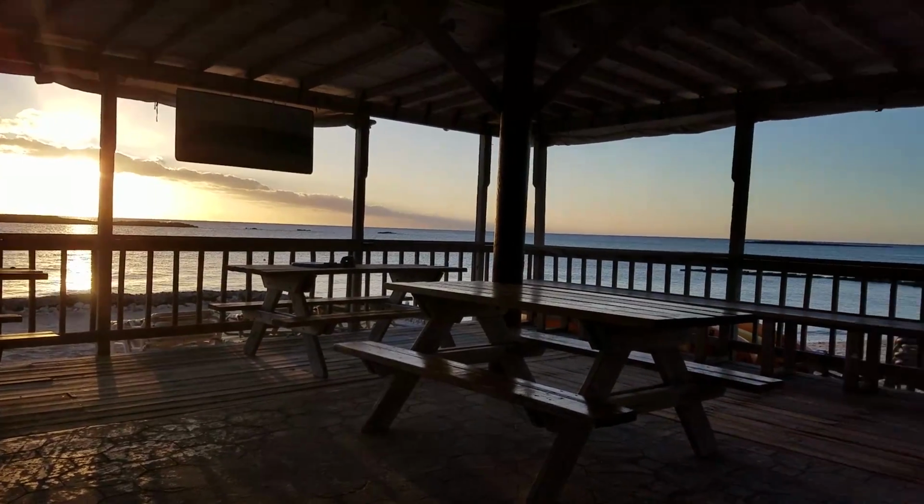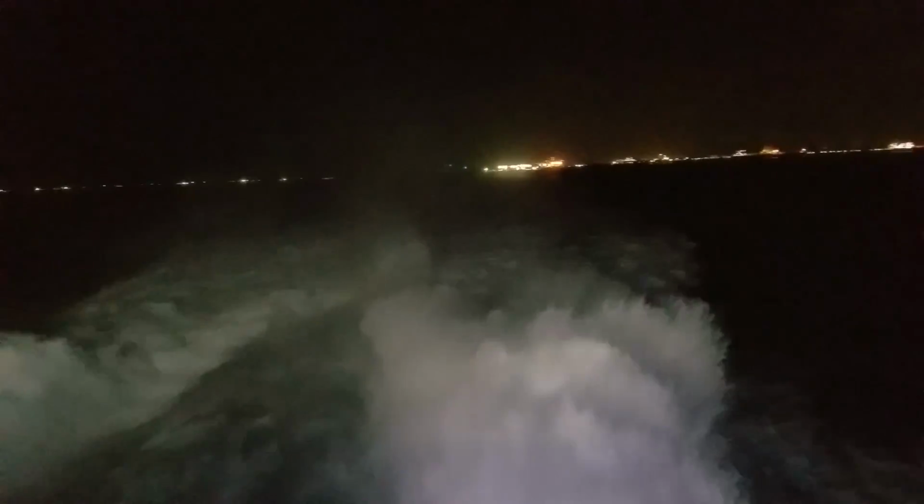After that, we enjoyed a nice sunset. We got back on the ferry boat and headed back to West Palm Beach.